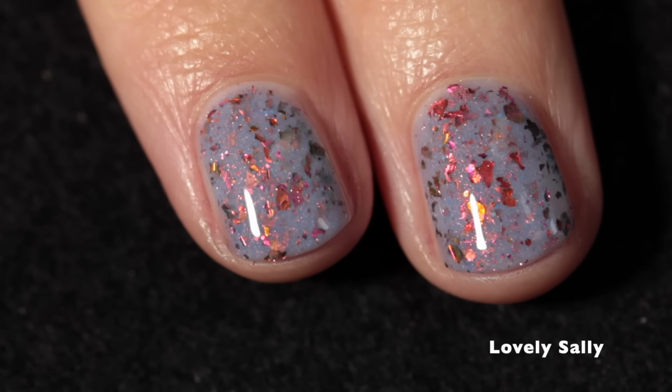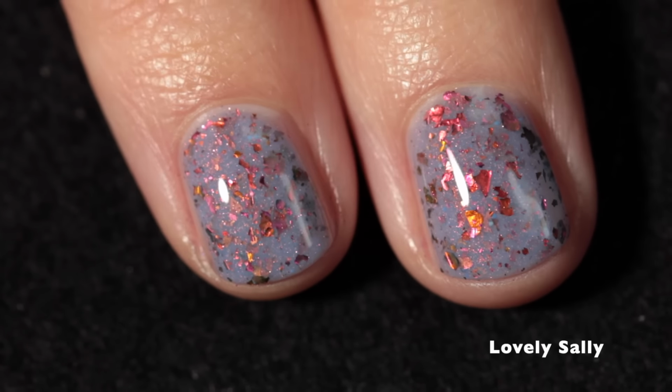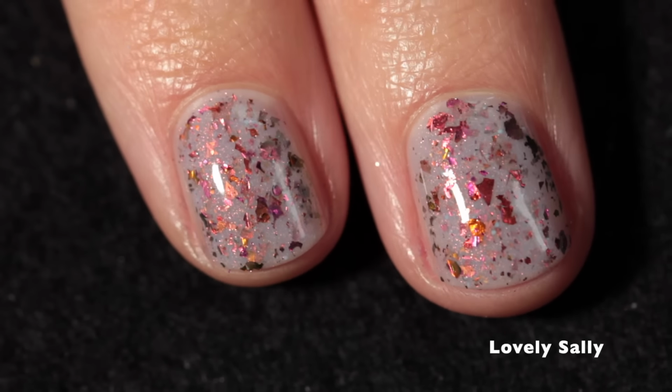So this is it when my fingers were cold. It was pretty cold with the air conditioning. And this is it after I've warmed my fingers up with a hot hair dryer.